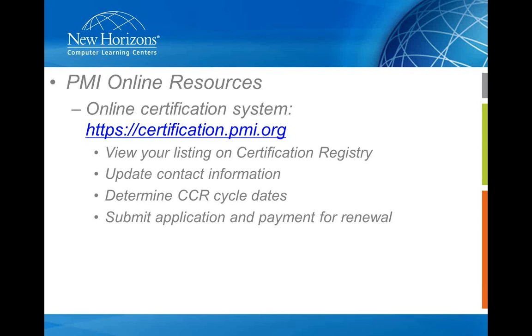As I said, we use it to determine the CCR cycle dates. We also make it available to go, hey, look in the certification registry, find me, boss. But this is also the location. This is the site you log into. This is the tool you log into to submit that renewal application and, of course, submit payment for the fee, whether it's the $60 for members or the $150 for non-members.